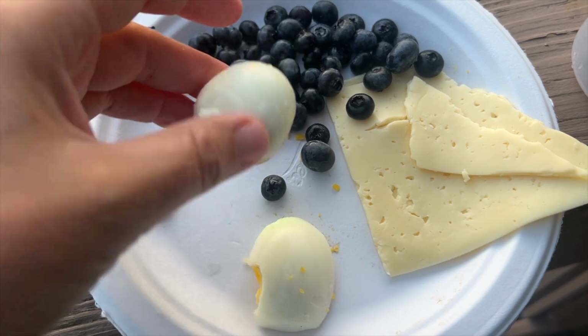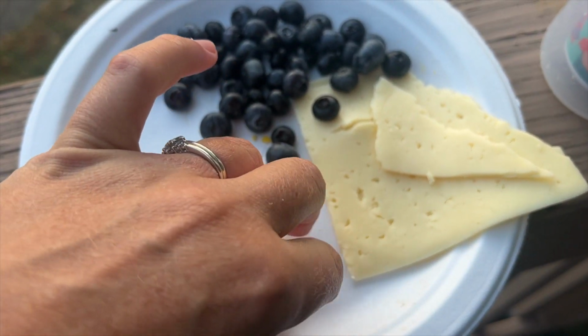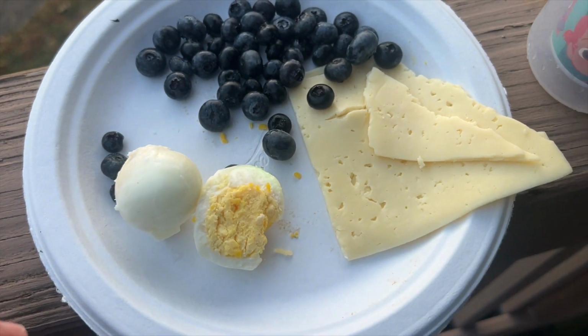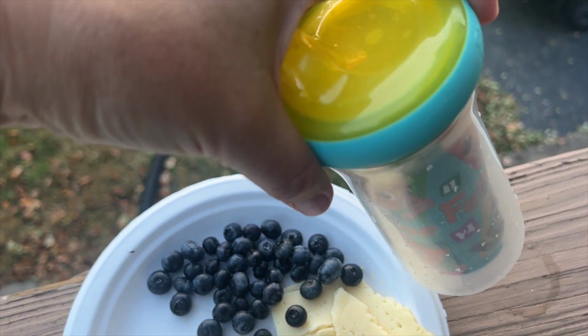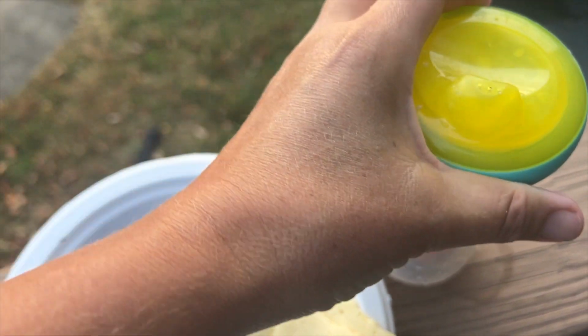Got some boiled eggs, and this is one that was left from yesterday. Cheese and blueberries, and then he has his milk from a local farmer here.